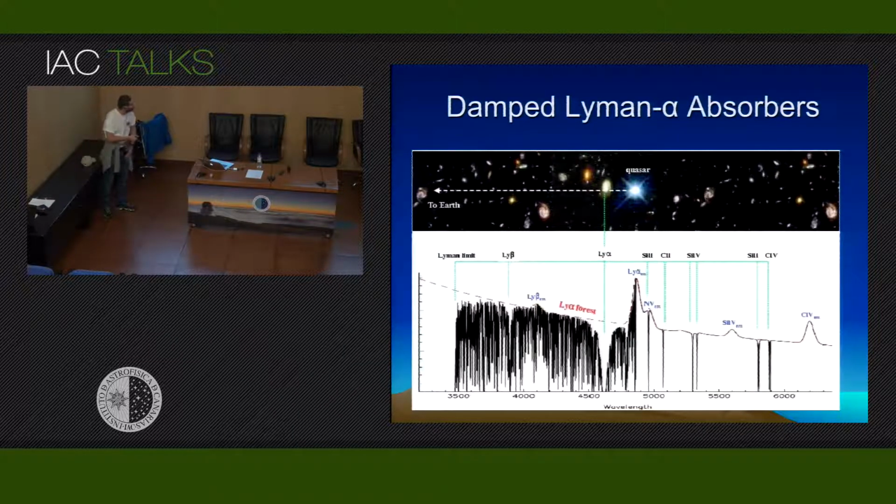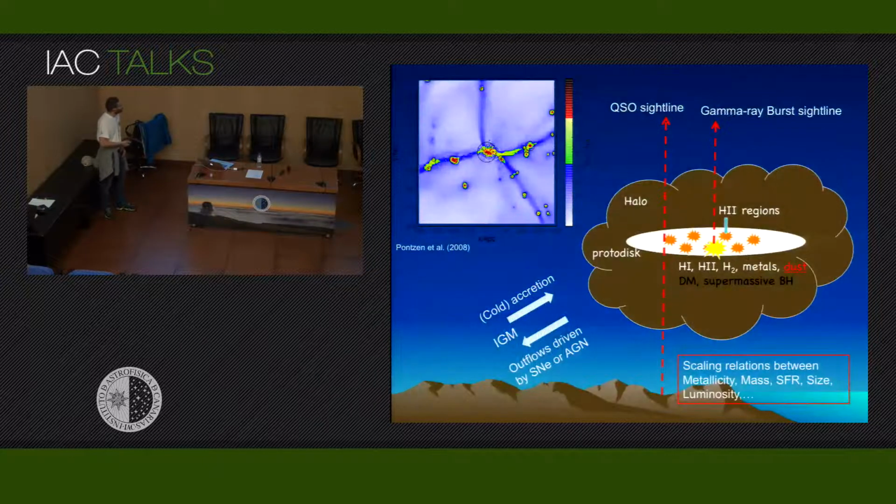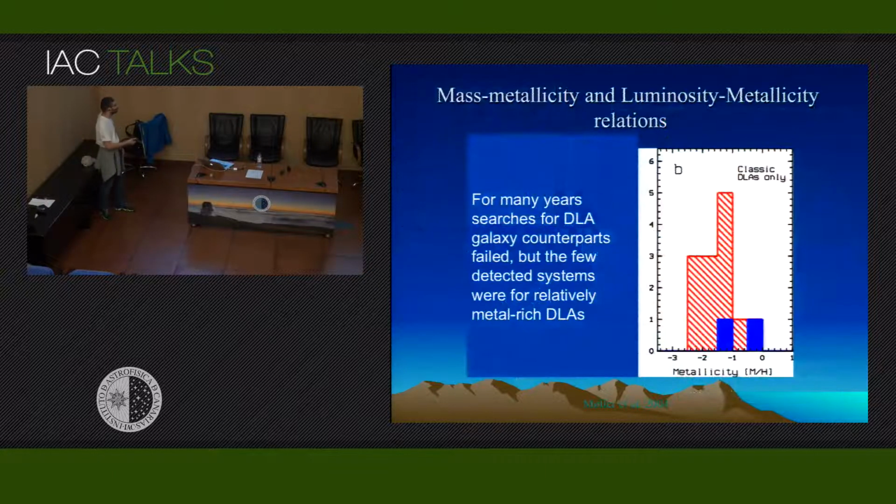So what we see is the spectrum of a quasar, and superimposed on the spectrum of the quasar is the Lyman-alpha absorption of the intervening galaxies. Here we're seeing this from a different perspective. With the DLAs, we are able to probe the outskirts of the galaxies and their halos, whereas with, for example, gamma ray bursts, we're rather probing the inner region of galaxies where the bulk of star formation is ongoing.